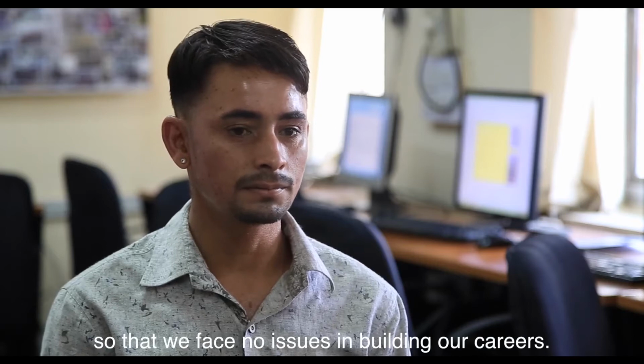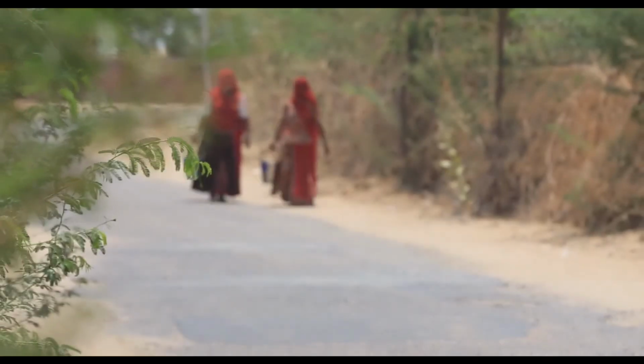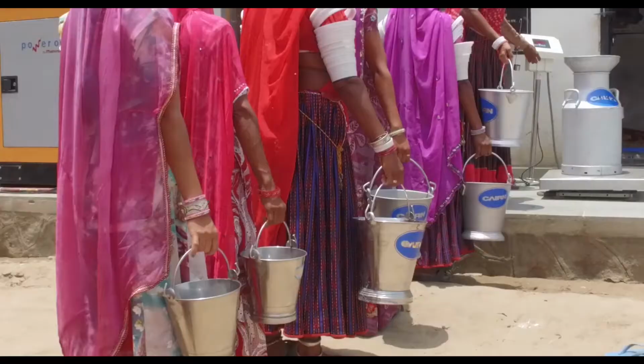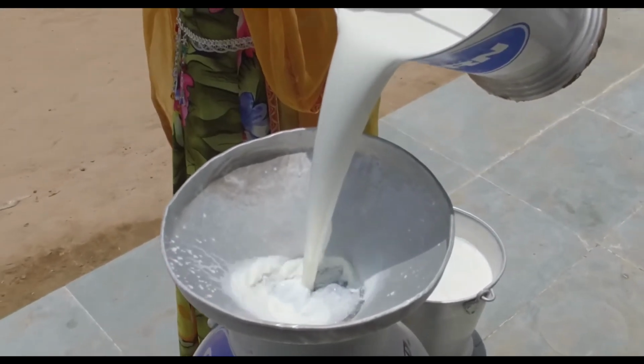Food and nutrition is another aspect of growth. Dairy cooperatives have been set up with Cairn's help. They have provided competitive prices of milk and have banished monopoly.